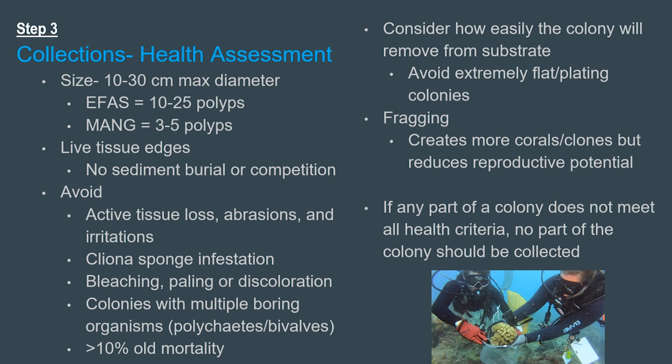Second, look for colonies with live tissue edges that aren't buried in the sediment or have tissue competition with surrounding reef organisms. Third, avoid collecting corals with any type of active tissue loss, including abrasions and other irritations. Avoid corals with any type of Cliona sponge infestation or displaying signs of bleaching, paling, or discoloration. In addition, avoid colonies with multiple boring organisms, such as polychaetes or bivalves, and do not collect corals with greater than 10% old mortality. In other words, look for the healthiest possible corals.